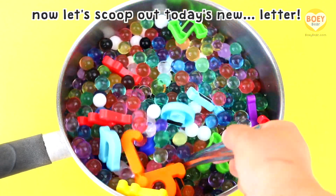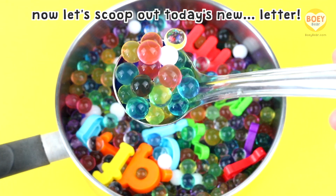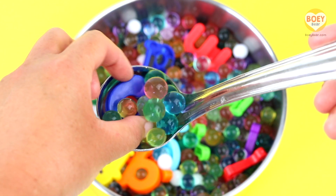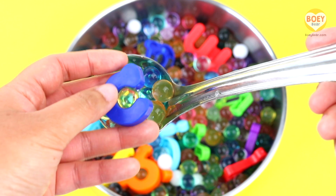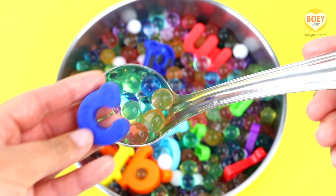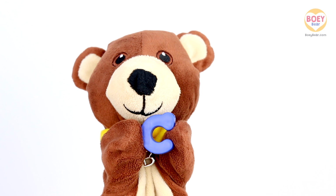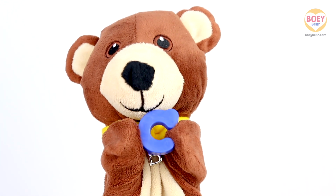Now let's scoop out today's new letter. Can you see what letter it is? It's the letter C. And the sound it makes is K. Here you go, Boey. Thank you. K, K, K. Now it's your turn at home.